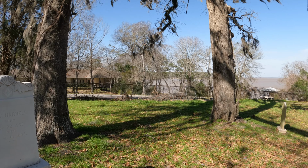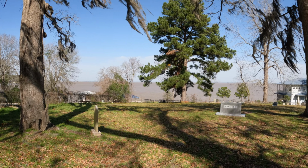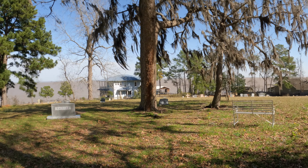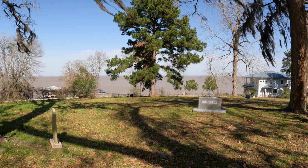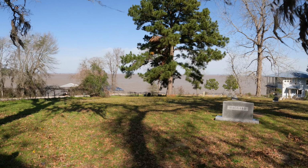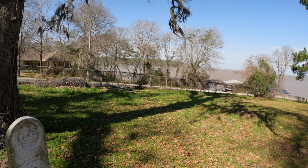This is a spectacular location, but so this was actually perched up on a hill before this lake was put in. This lake was actually put in the 60s, late 60s, early 70s.